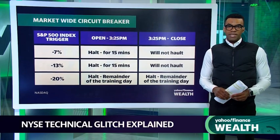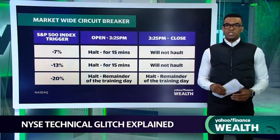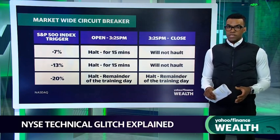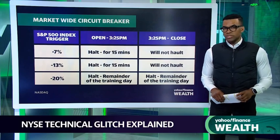Now, the COVID pandemic gives us a good example of this. The markets saw four market-wide circuit breakers during the COVID-related sell-offs that took place in March of 2020.